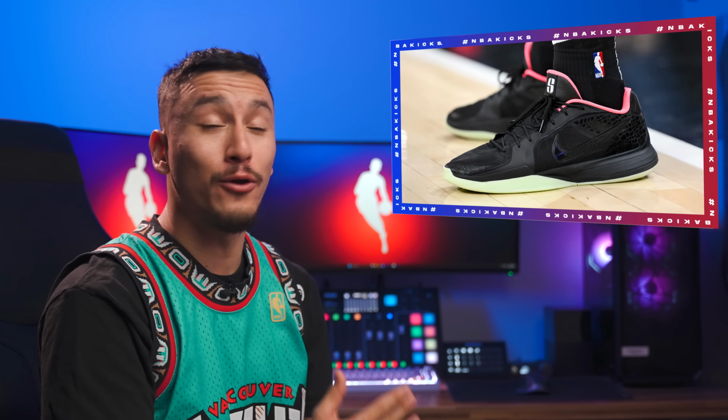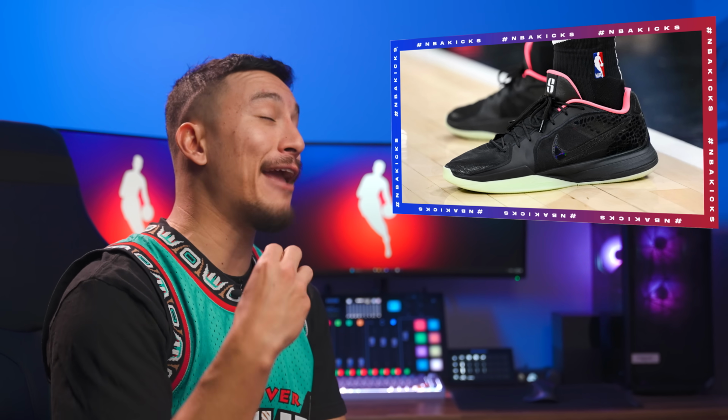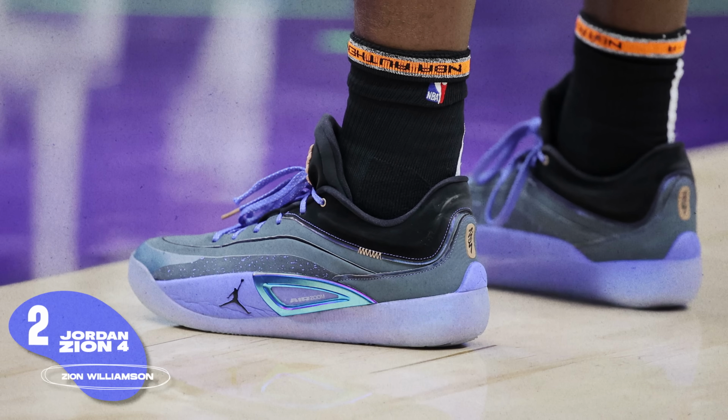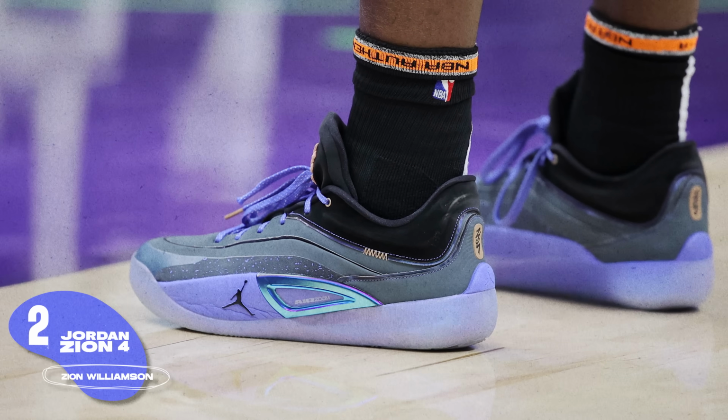This colorway just looks good no matter what silhouette you put them on, and the Sabrina 2s are no different. So here is yet another W for the silhouette, which is making a very strong case to potentially be sneaker of the year. Coming in as our runner-up is Zion Williamson with the Jordan Zion 4.